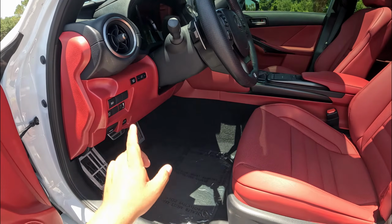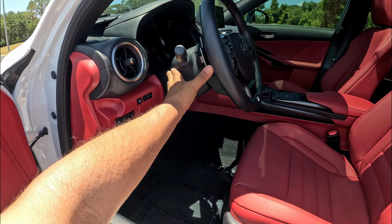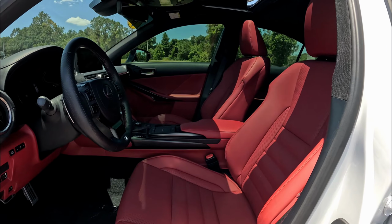of course, this being the Lexus. But we got buttons here for your lights, all kinds of things. You got your auto trip and all that. This is a manually tilted and telescopic steering wheel, so you can see we got some paddles there as well. But really nice interior. Let's go ahead, guys, and jump in.